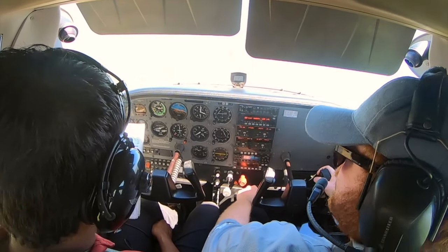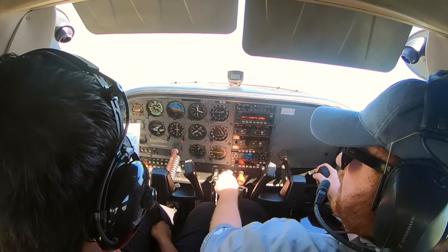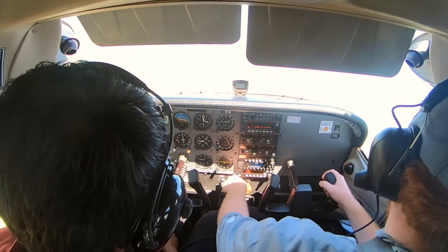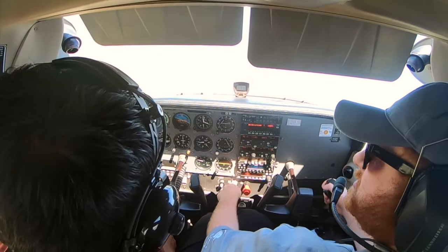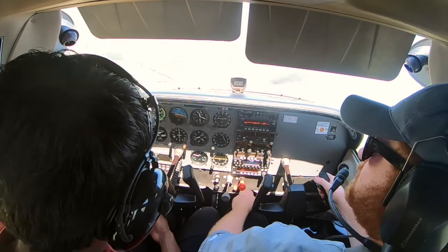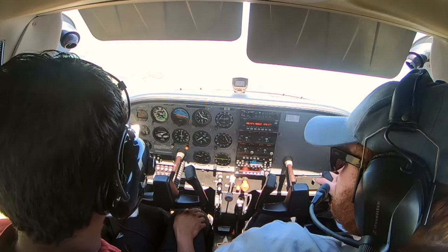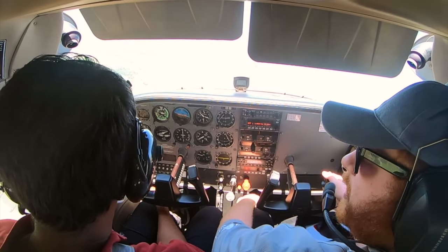Make sure idle cut. We're at 3,000, right? Wow, we've barely lost any. We're about 2,000 feet above the ground right now. Barely lost any altitude. And then mixture, you've got to pull out, so you simulate that, right? Then fuel shut off, pull out that too. And then magneto switch, turn that off.